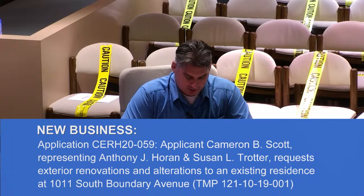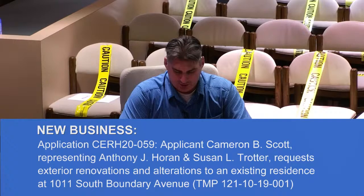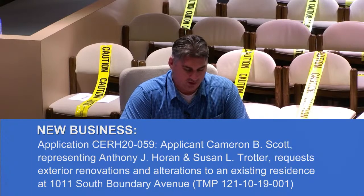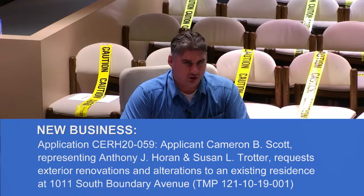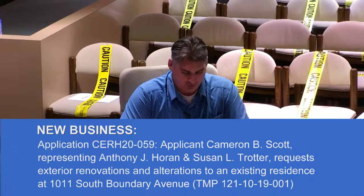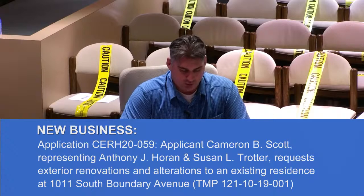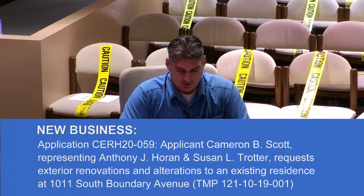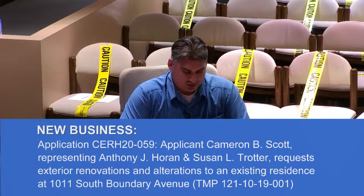With that said, you have the detail of the interior renovations with this, which help explain the exterior alterations and renovations, although those aren't subject to your review, but it does help explain some of the alterations made to the exterior. And staff would be glad to answer any questions, and I believe we have somebody here representing the applicant.